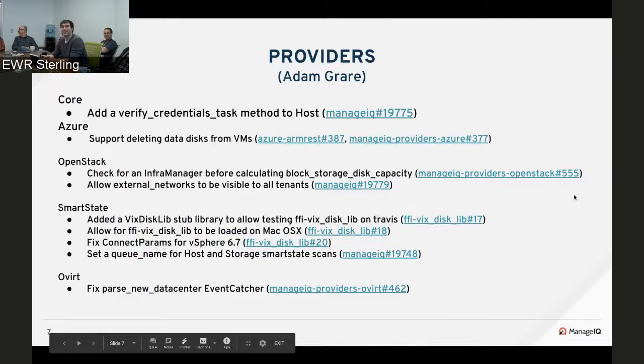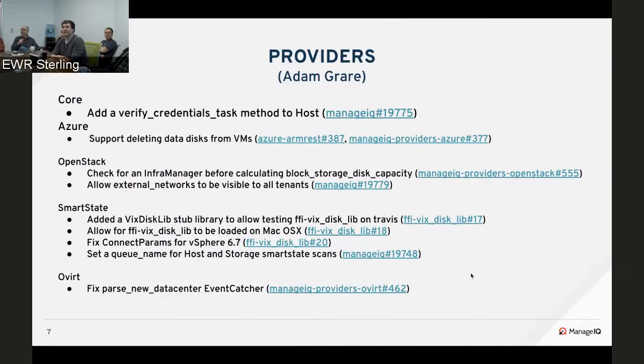On OpenStack, they fixed an issue where if you didn't have an undercloud, it was blowing up on refresh checking the block storage disk capacity because it was checking the clusters for that. They also made a change to allow external tenants, external networks to be visible to all tenants.